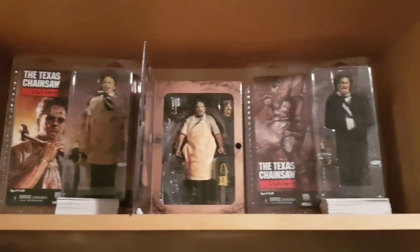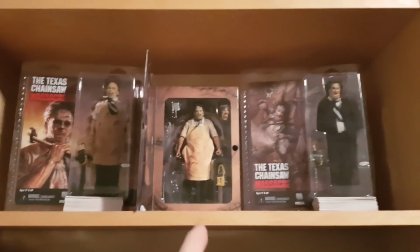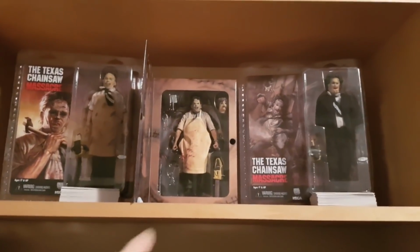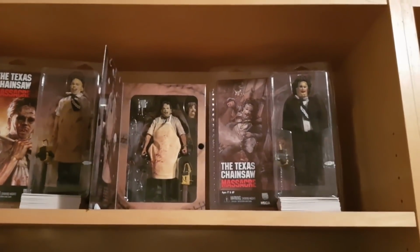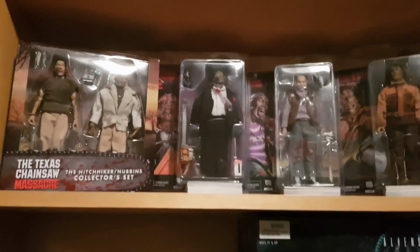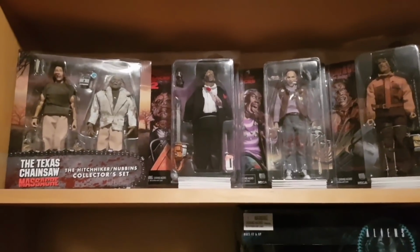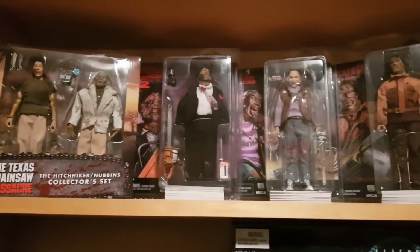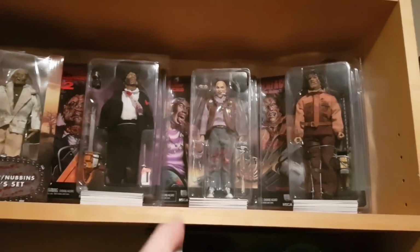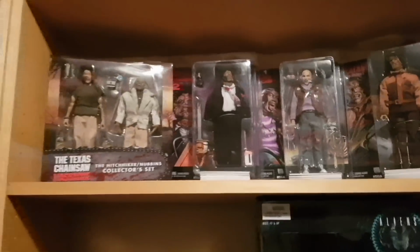Here I've got the Texas Chainsaw Massacre shelf, which are the figures from Texas Chainsaw Massacre 1, the Ultimate Leatherface in the center. That's the original release, as well as the retro cloth original and the Pretty Lady variant. I started collecting the retro cloth figures a bit late, so I missed out on the Jason Voorhees and Freddy Krueger ones. So I'm hoping NECA re-release them because I want to pick them up. It's a Nubbins 2-pack, as well as Leatherface from Texas Chainsaw Massacre 2, Chop Top from number 2, and Leatherface from number 3. So I really like the retro cloth figures.